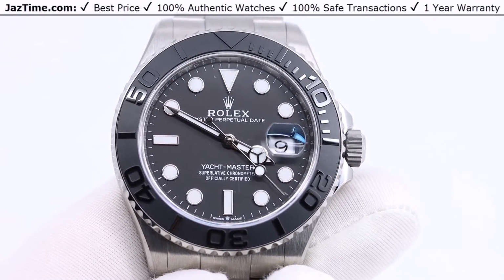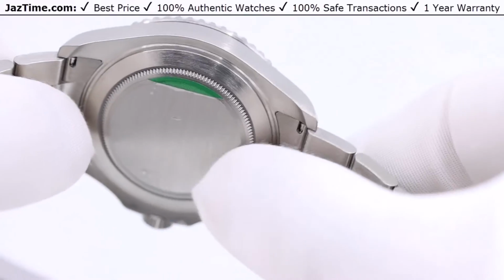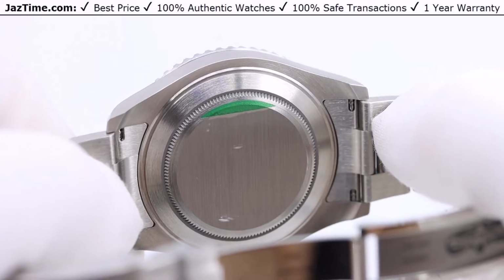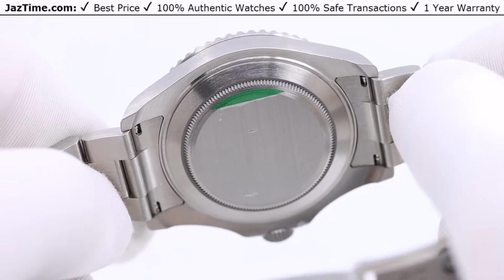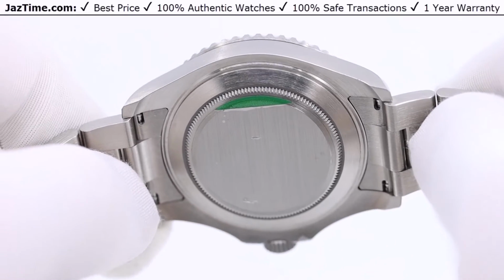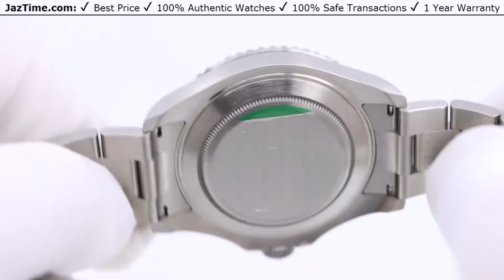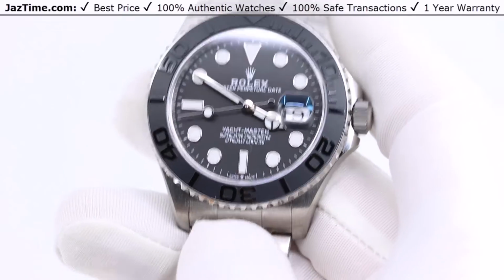Now let's talk about the movement. The movement is your standard 3235 movement. Almost all Rolexes with a date that is greater than 36 millimeters is going to use this 3235 movement. And why wouldn't they? It's an excellent movement. Rolex has since updated it. It used to be a 3135, now it is a 3235.